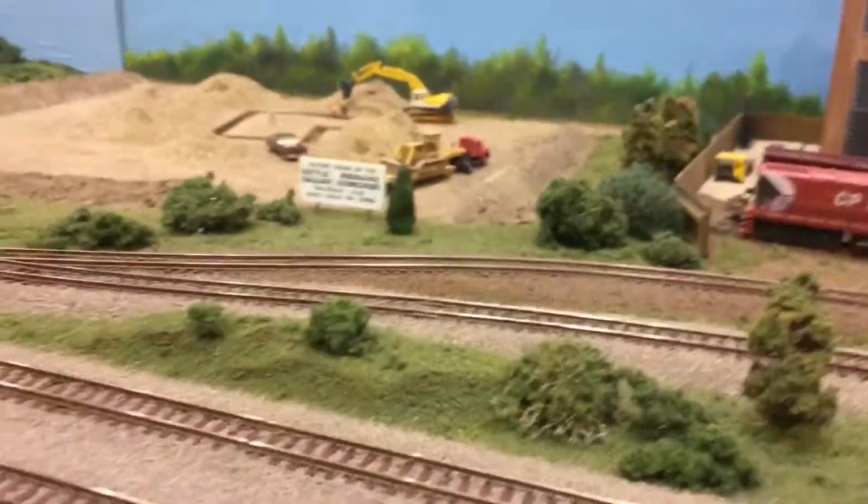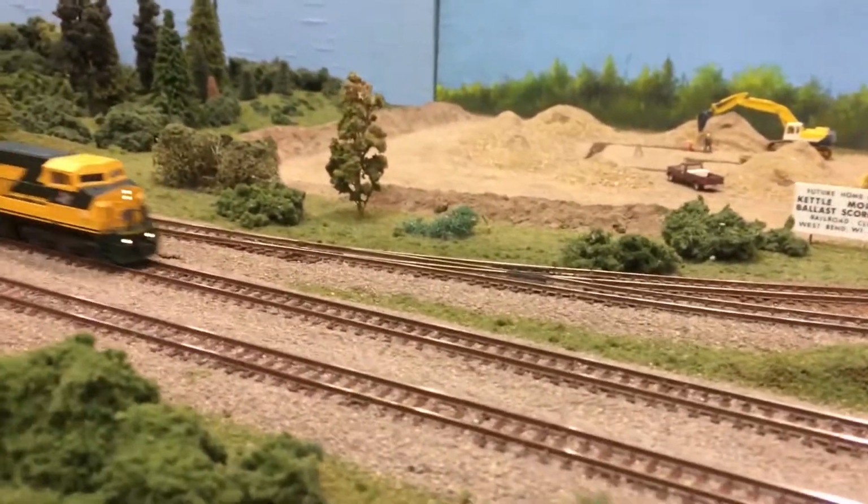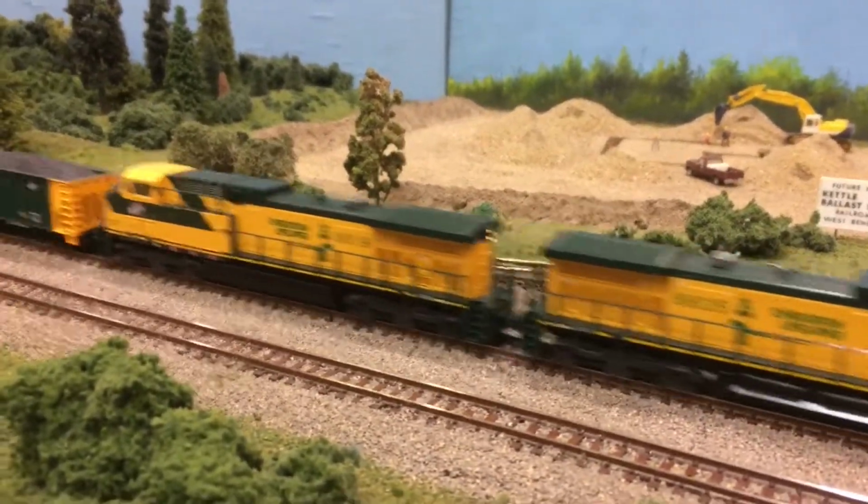Can you guess what scale this layout is? Before I tell you, here comes my favorite railroad, the Chicago Northwestern, pulling a long coal train.